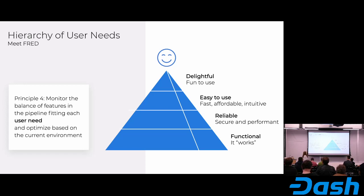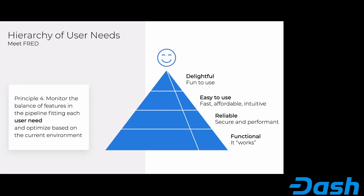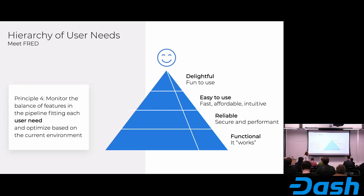And so for every item that we add to our pipeline, we define it as falling into one or more of these categories. And we monitor that balance and optimize it based on our current strategy, based on the market need at the moment. So right now, our pipeline is much more focused on the easy to use stuff because that's really critical to our core strategies at the moment, which I'll talk about in a second.